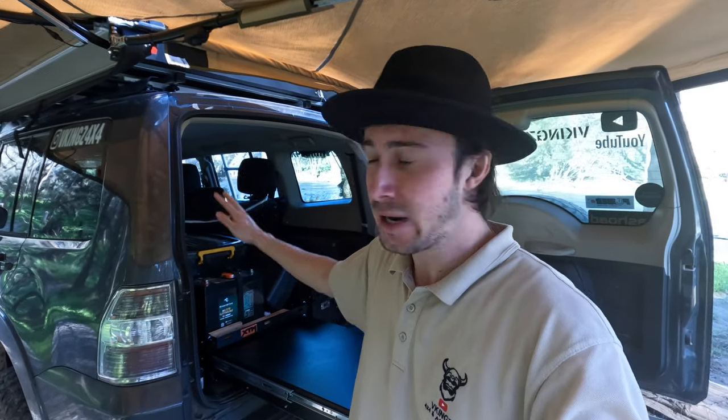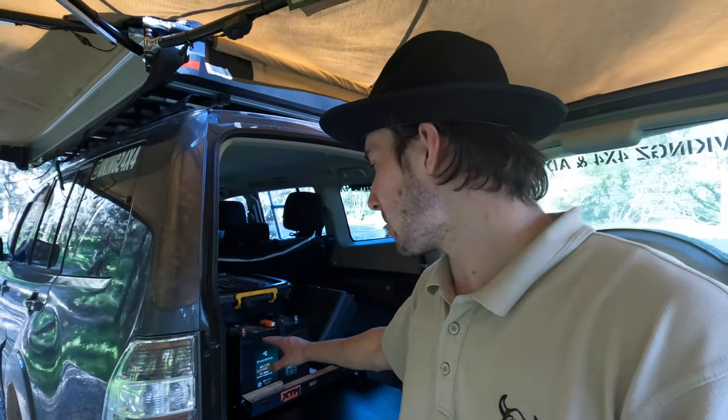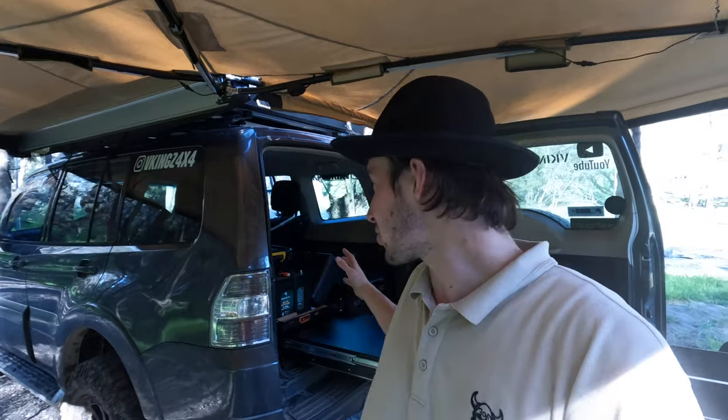Once that's wired in and we get the fridge in here on this slide, then we're going to be fully complete and ready to go touring. I'm really, really excited for this. So far the battery is just sitting on a tray with an Ultimate 9 battery monitor on it. I have a 40 amp Enerdrive charger waiting to go with that. Really, really keen to see how that performs, but it's yet to be installed properly. So that is the last 5% of the build.